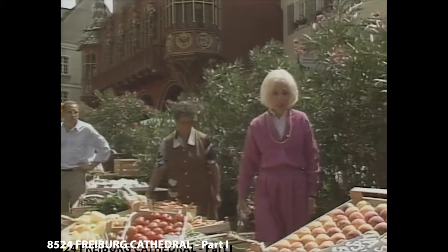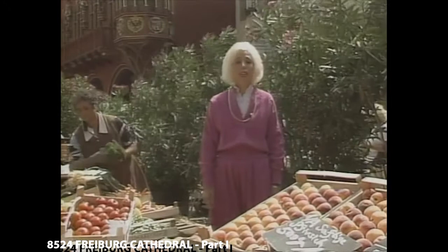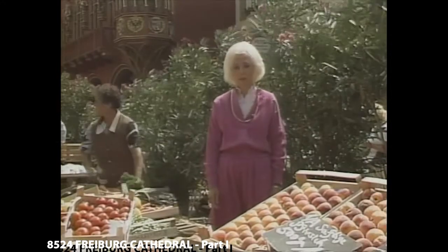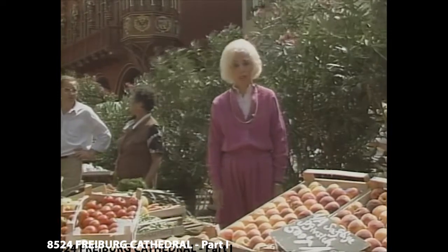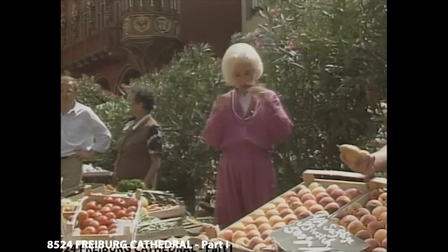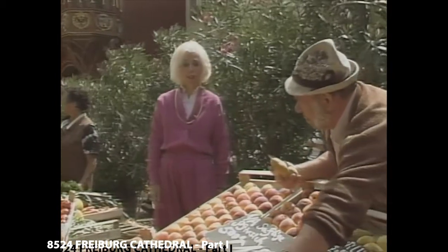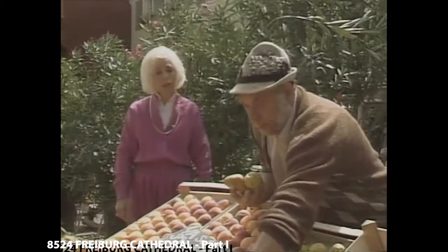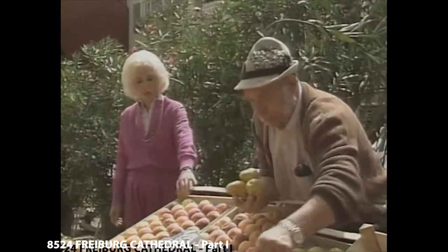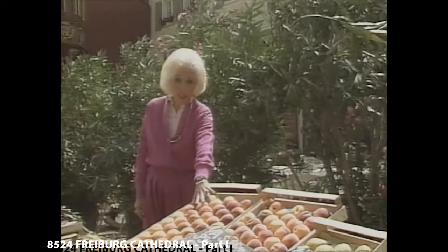The exciting thing about coming to Freiburg is the marketplace. Every morning at 7 o'clock, the people come to display their wares: vegetables, fruit, even Bockwurst and Bratwurst, which are long hot dogs that people eat all day long around the cathedral. It's exciting to be here because people come from everywhere to see the beautiful fruit and vegetables, and so many things to buy that are always fresh.